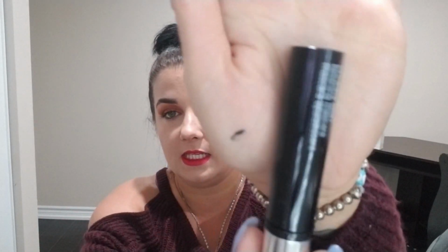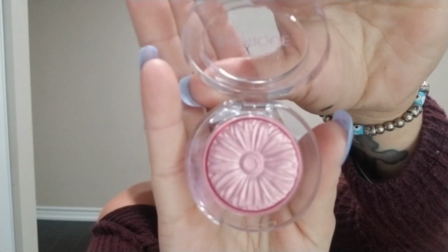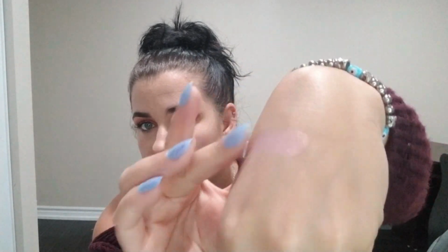Then I got Clinique Chubby Lash. I love this one. This is by far one of my favorites because of the brush. If you saw how long it gets my eyelashes, I'll show you in another video. It's actually wild. Next we have a Clinique Lid Pop. It is Petal Pop. That's the color. Ooh, it's so cute. Oh my gosh, the packaging alone is stunning. So that's it. Give it a little swatchy-watchy. Pretty pink. Definitely love it.